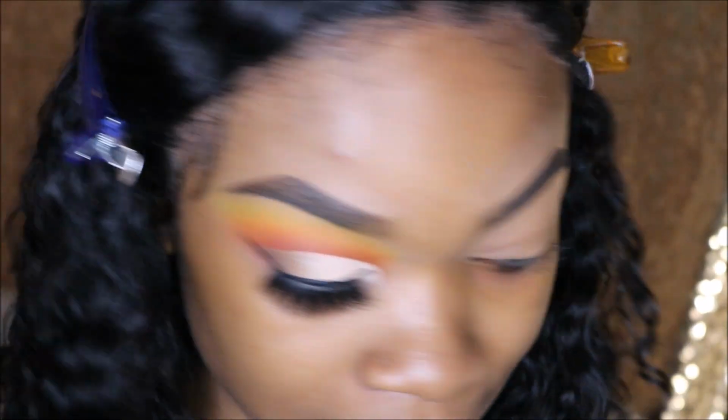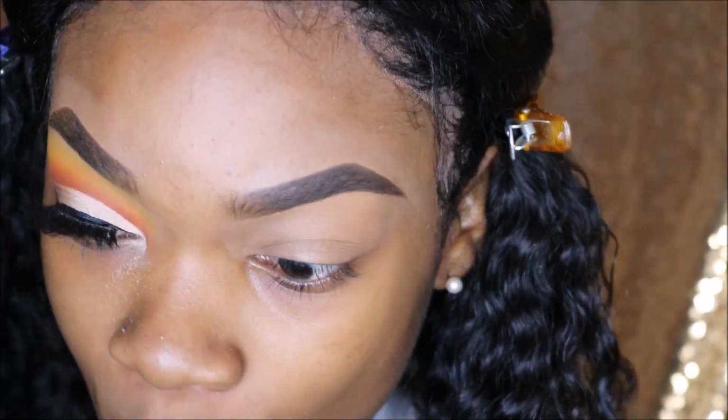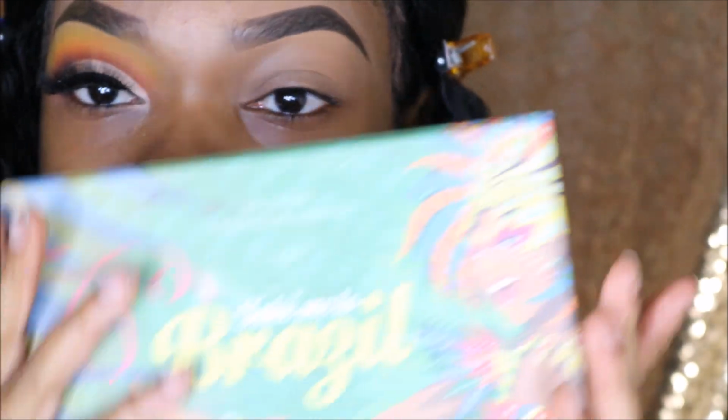But other than that, I am going to begin working on my left eye since I decided to save that one for camera. And today I am using a total of 4 different eyeshadow palettes. I don't know, you like 4? Yes, 4. Okay, so we're using the Take Me to Brazil palette.